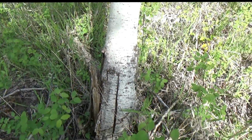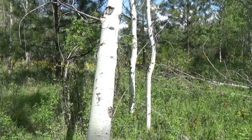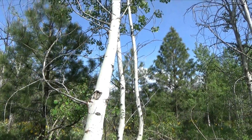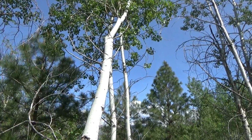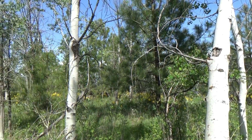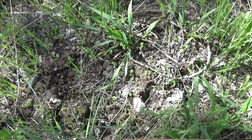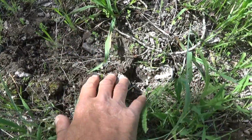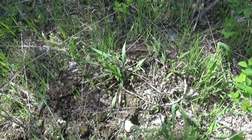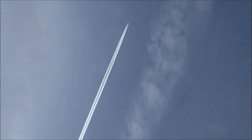This one, you see it's broken. Ouch, mosquitoes are getting me. And there's no claw mark on it. So if a bear climbs it, you're gonna get a few claw marks somewhere. Print right there. Big and strong, right beside the other one.